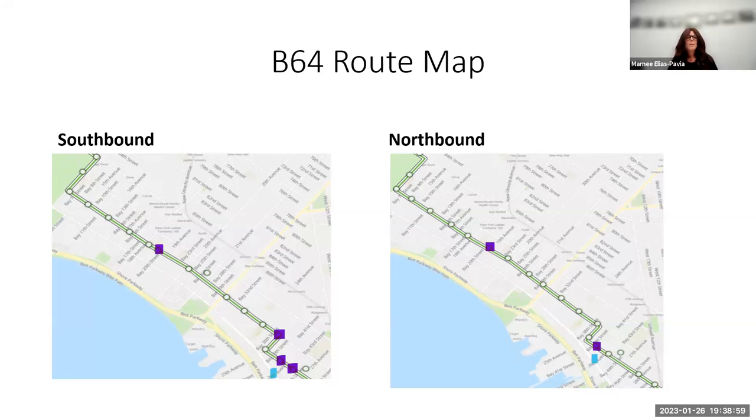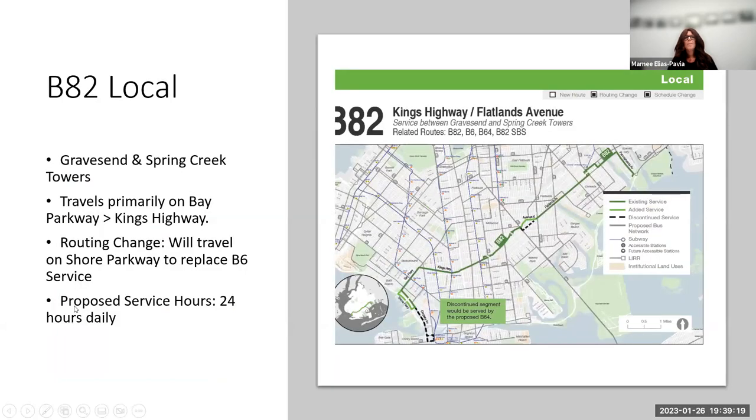And here are the route maps. Blue are new proposed bus stops, purple are the removals. I think I'm frozen. I hear you. I know, but my picture is frozen. B82 local, Gravesend and Spring Creek Tower. It travels primarily on Bay Parkway to Kings Highway, and then along Kings Highway. The routing change, it will travel on Shore Parkway to replace the B6 service. The proposed service hours are 24 hours a day.